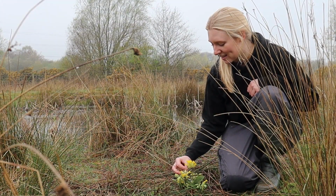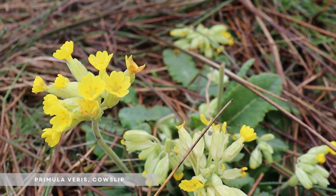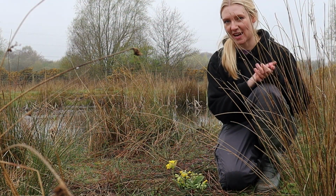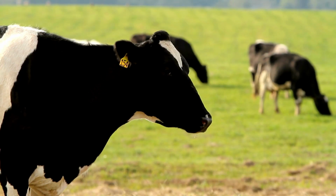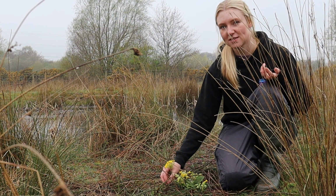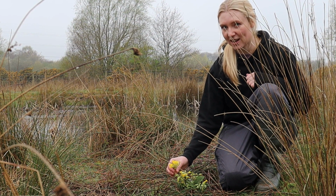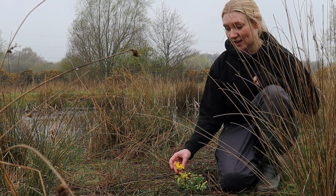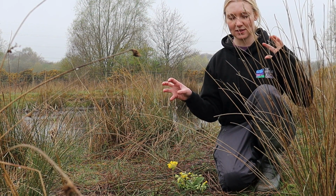So this plant here is Primula veris. It's also known as cowslip, which is a variation on the word cowslop. These were traditionally found in farmland, so pastures typically grazed by cows. Because traditional farming practices have changed, this plant is declining. So this plant is heterostylous, which means there are two different types of plants.